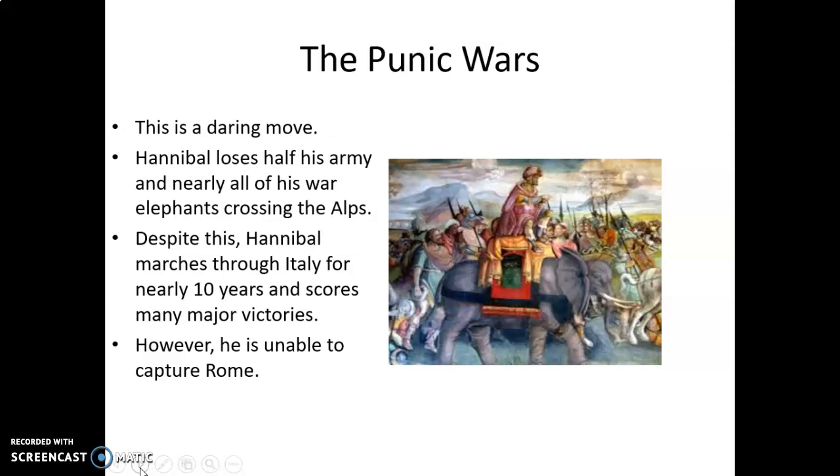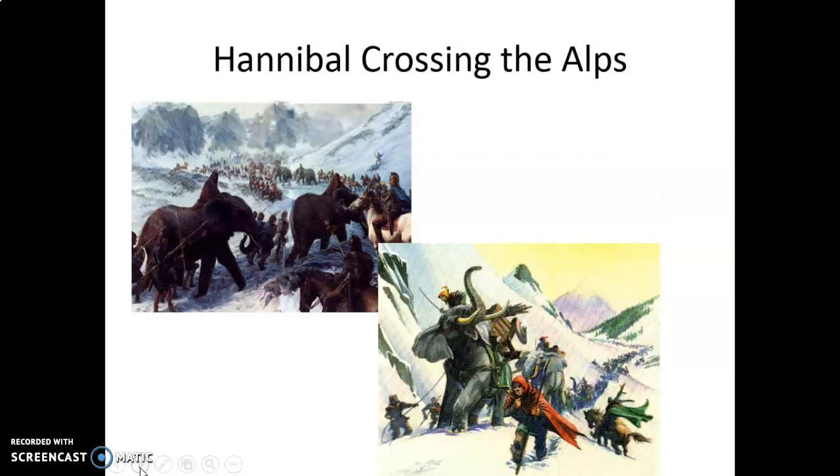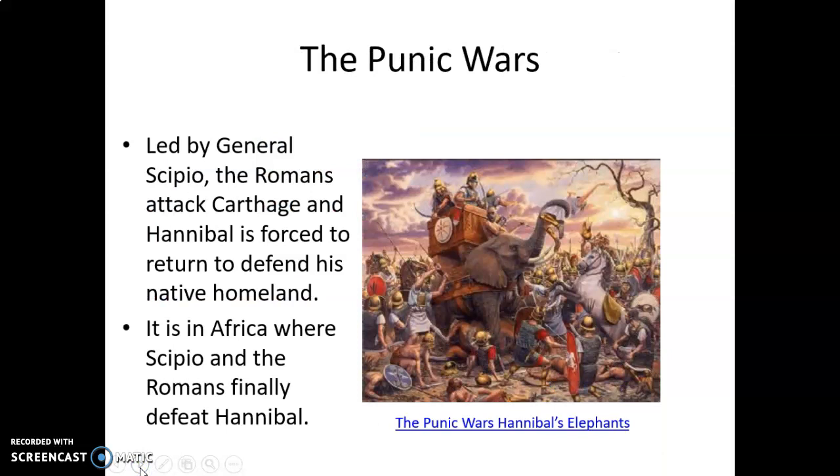So as you see, with this daring move of marching these elephants all this way, Hannibal loses half of his army and nearly all of his war elephants crossing the Alps. Despite this, though, Hannibal marches through Italy, and it says for 10 years, but it's about 13 years, he scores victory after victory after victory. However, the big thing here is he's never able to capture Rome. Their walls held. So, there you go, some pictures of them crossing the Alps.